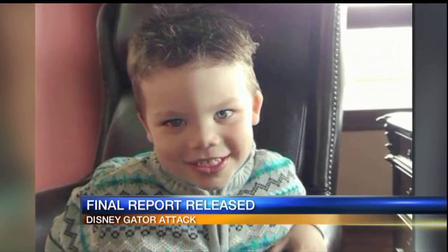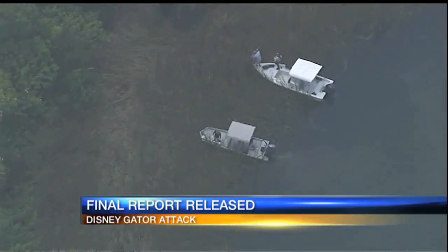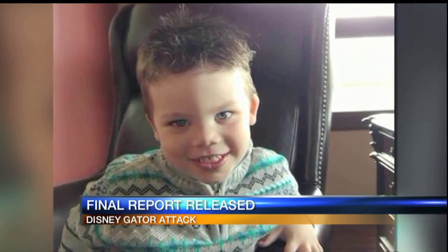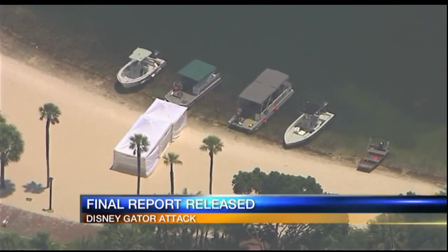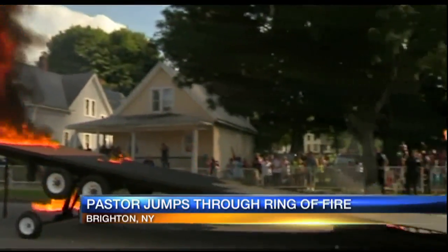A final report from Fish and Wildlife investigators shows the 7-foot gator bit the 2-year-old's head as he bent down at the edge of a lake at Disney's Grand Floridian Resort. Investigators say the boy died from a crushing bite and drowning. His death is classified as a predatory attack. The report says the alligator may have had a diminished fear of people by being in an area with lots of humans.